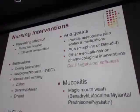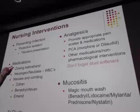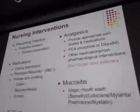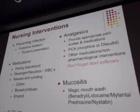Nausea and vomiting, dosing beforehand. I can't tell you enough about that. Don't wait, especially if you know you're going to give chemo and you're waiting for the pH to come in line or something like that. Make sure that you're treating them as if you are going to give chemo. Does that make sense?